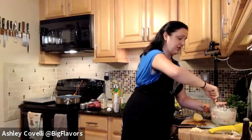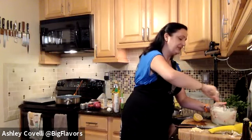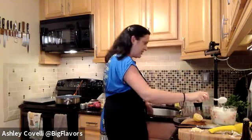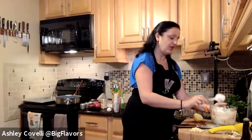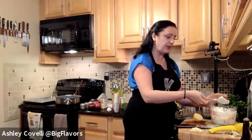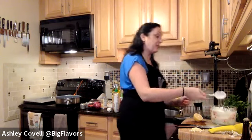Which again, this one comes together really quickly. And I came up with it because it was all the flavors of falafel, which I love, without having to fry things. So it's a little healthier. Well, I guess it's a lot healthier, depending if you bake or fry your falafel, and it comes together much quicker.